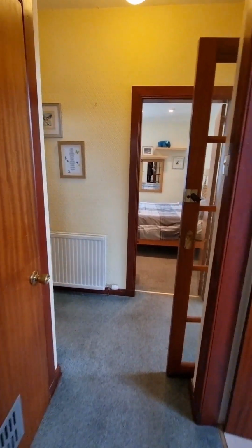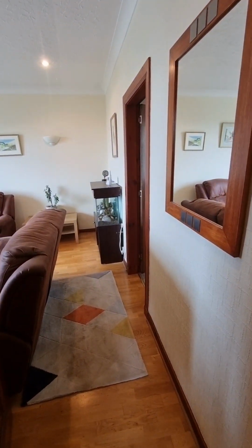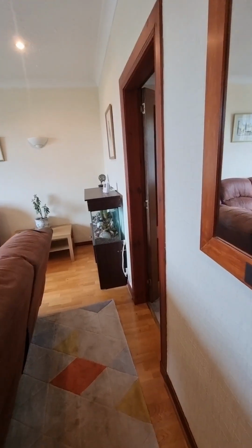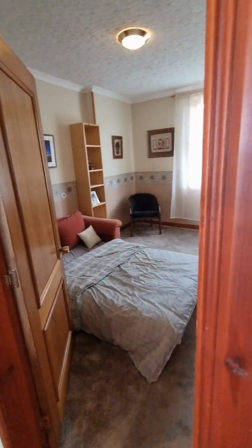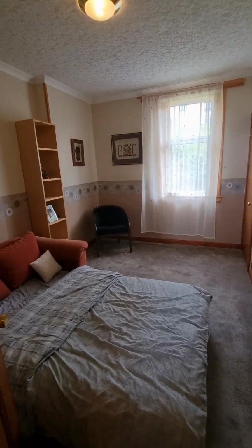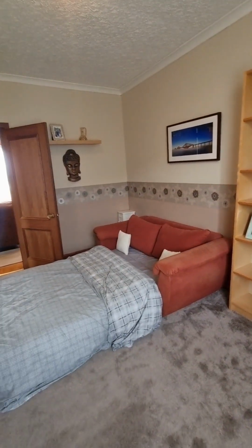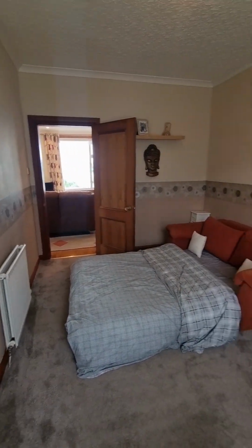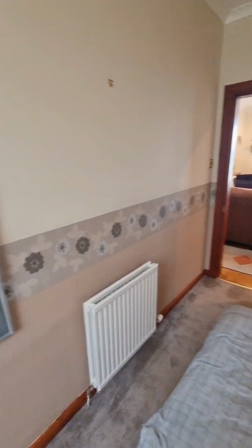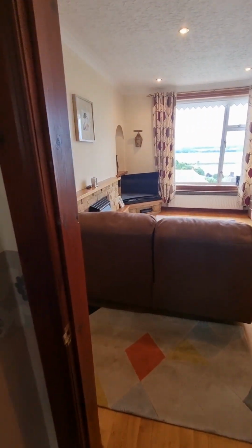Then we'll come along. So we enter into the living room and then we break off into the second bedroom. So I'm going to go into the second bedroom. So again, a generous size. Currently houses a sofa bed, but a generous size bedroom. And then you do have further storage just in that cupboard there. And again, you have an outlook to your garden at the rear. But the reason I was saving this room till last, and you'll see why in just a second.